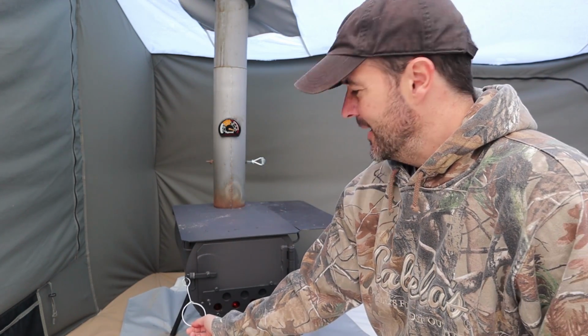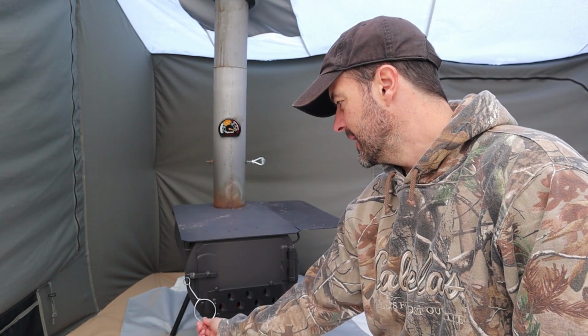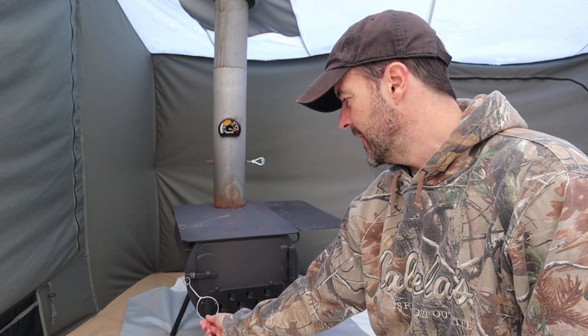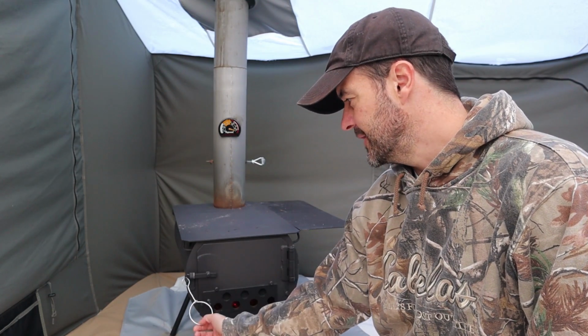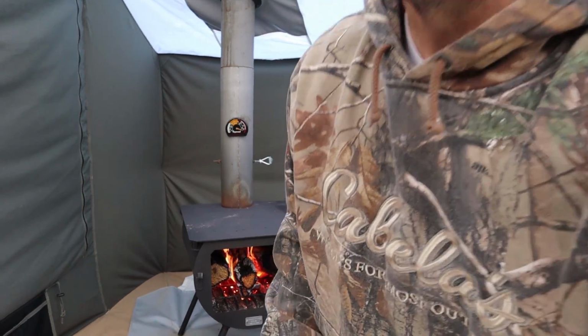And by the way, I don't recommend opening that at all. I'm only showing you that for demo purposes. I don't recommend leaving that open. Keep it closed. Embers will pop out, and you just want to be safe. But if I want to regulate the heat and slow it down, then I'll just deprive it of some oxygen. I'm just showing you because I want you to see how much fuel is left.